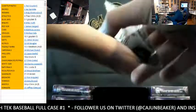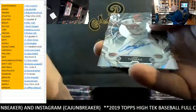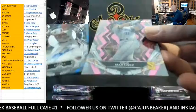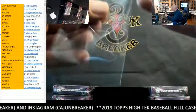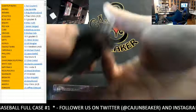Mariano Rivera, Abreu, Ken Griffey Jr. on all-time faves. And the D-backs striking. Oh, the Cardinals. I'm sorry. The Cardinals. Lane Thomas. Very nice. Frank Thomas. And out of 75, pink Edgar Martinez for the Mariners. Edgar Martinez. Lane Thomas for the Cardinals. Just nice, everything is on core. That's, you know, it's always a bonus. All right.